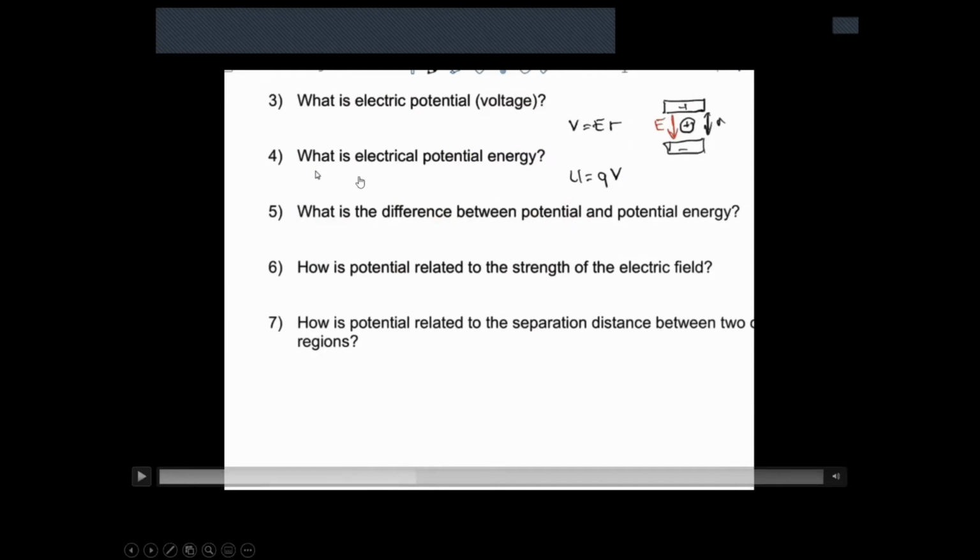Or the only thing you have to do is just drop a charge into the energized region, so the charge becomes energized. So V indicates that this is an energized region. Energy is already stored within this region. So if you drop a charge in it, the charge also becomes energized. Now it's got potential energy.